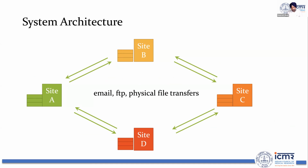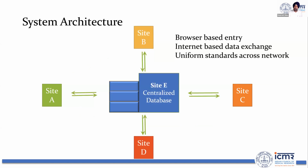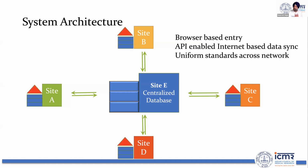Now I'm digressing a little from the theme of pandemic data sources to the data collection architecture that is being used and promoted. And this is my own thought. The government of India is putting up a federated architecture. This is the data system architecture that we saw in the 90s, where different sites communicate with each other through FTP or through physical file transfers. Then in 2000, we started seeing client-server architecture where sites submit data to a centralized database. Somewhere in 2010, we started seeing API-based integration because different sites have their own system. So we put up an API on top of it, and that API can communicate selected fields to a centralized database. But again, the data is being collected at a centralized location.